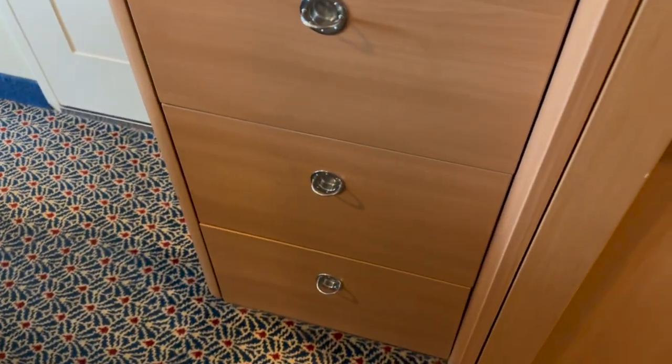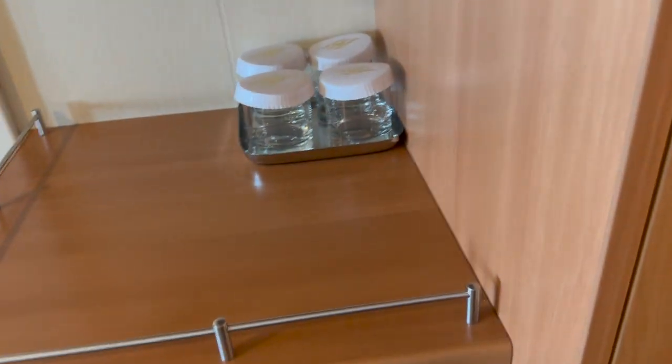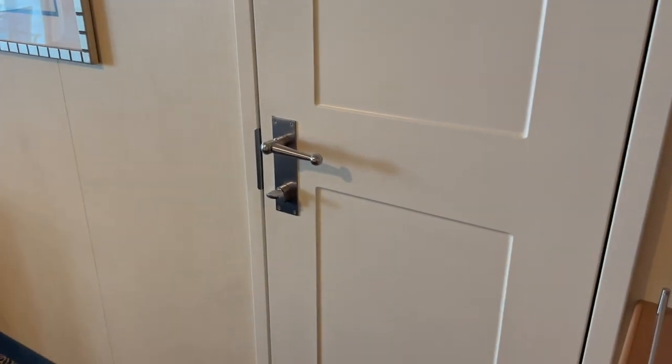We have drawers over here. These pull out. Just nice storage there. And they're the soft close drawers. Got a set of four glasses and then some additional storage shelving up here up above. If you do have a connecting cabin, there would be your connecting door.